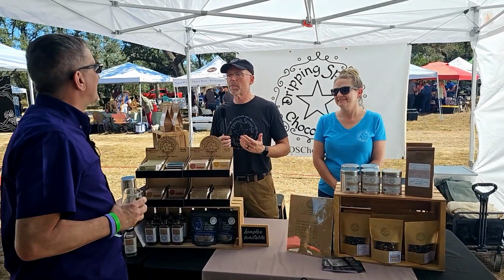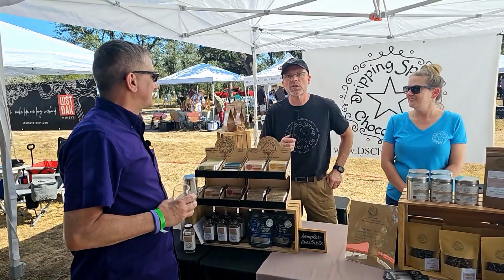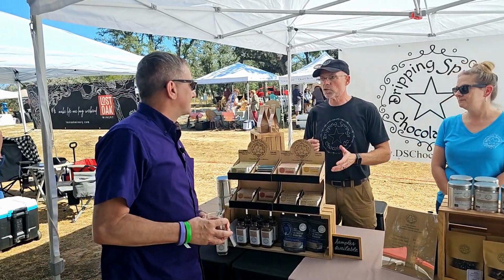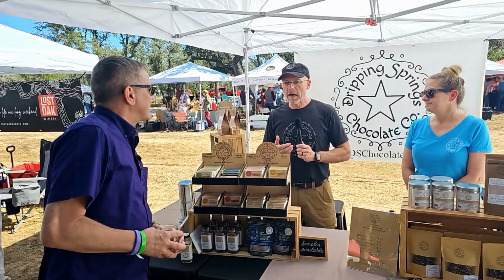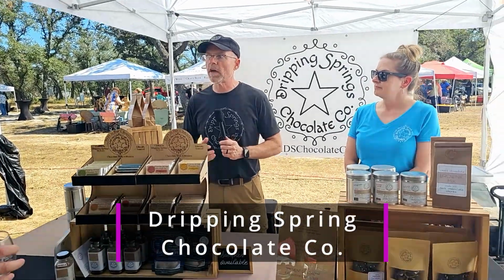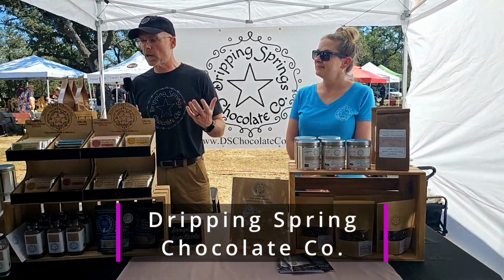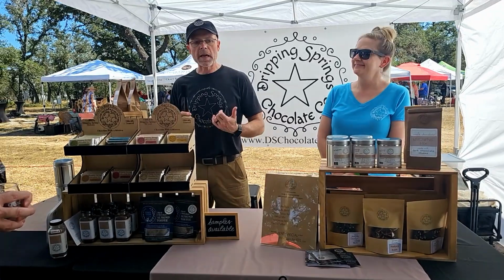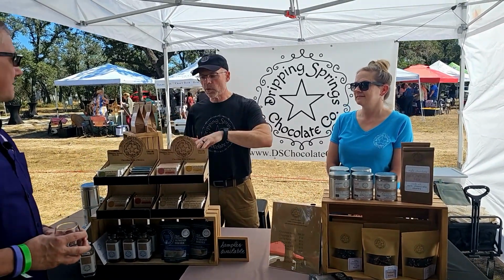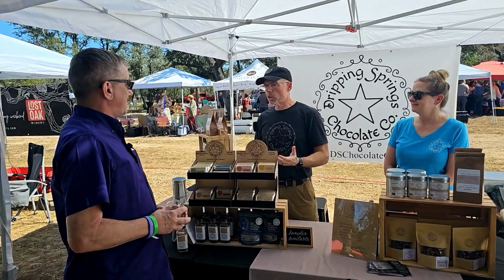We started bean to bar. We started in 2016 after a mission trip that we did with our family down to Central America. We came back looking for a way to help the farmers that get taken advantage of, and we kind of stumbled upon chocolate. We only use ethically sourced cocoa beans. Everything we have here today is beans from Ecuador.